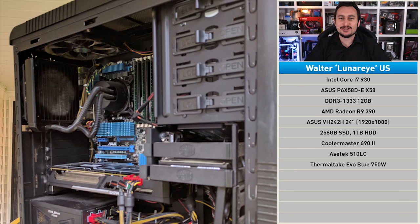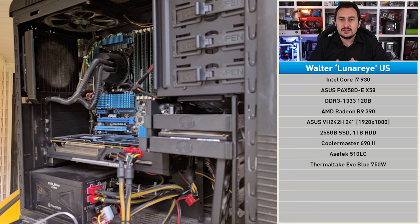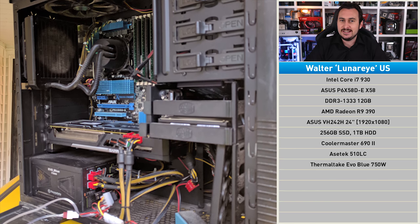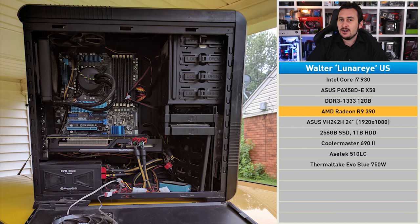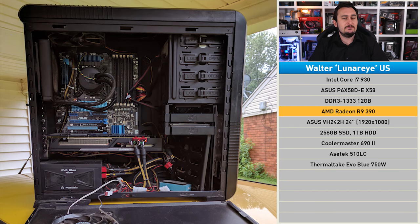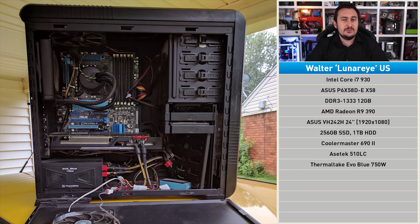Moving along, Walter uses the PC for illustration, so he plays around with applications such as Photoshop. So he doesn't just want better frame rates in games, but also better performance for his drawing software. Since the Radeon R9 390 is still a bit of a beast, and we'd have to spend more than our $500 US budget allows for to replace it, let's focus on the CPU.